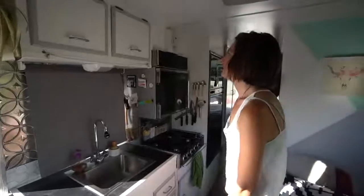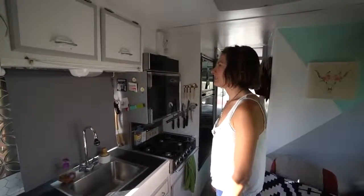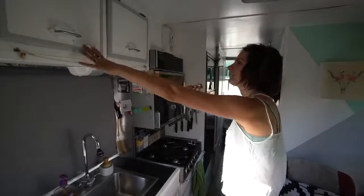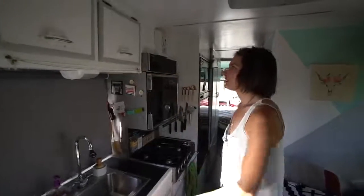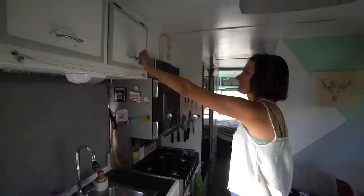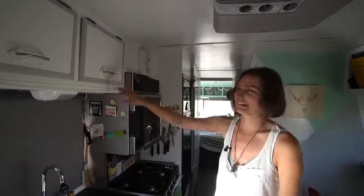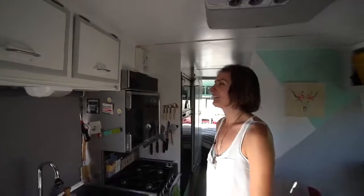So here's another little clever thing that I did to kind of speed up the process. When I took the old hardware off of these, it left 3 giant holes. So I just ended up getting these little wood pieces and covered the holes so I could put my new hardware on, which I don't totally love, but it got the job done.